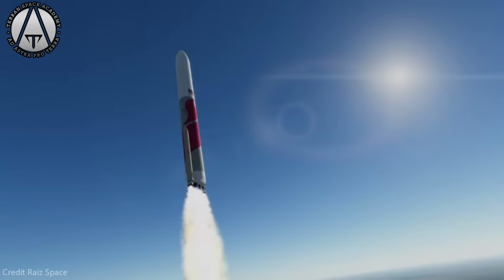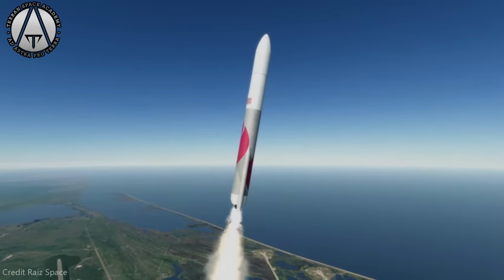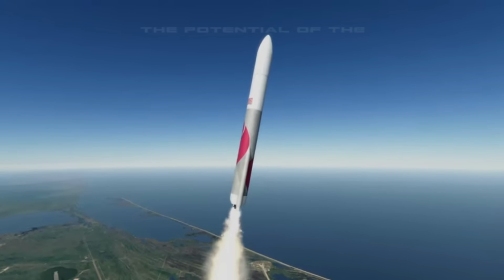Today we are going to discuss the potential of a new rocket system, the Vulcan-Centaur rocket system by the United Launch Alliance.